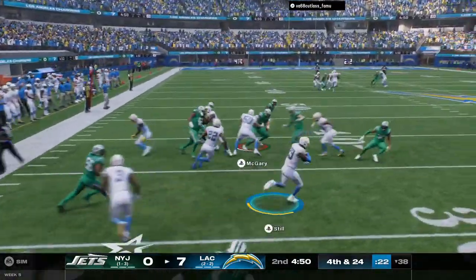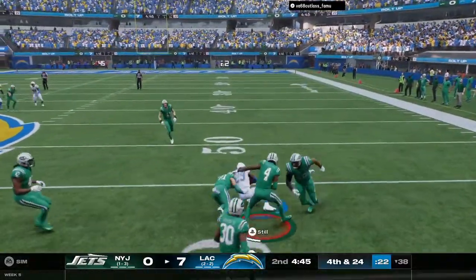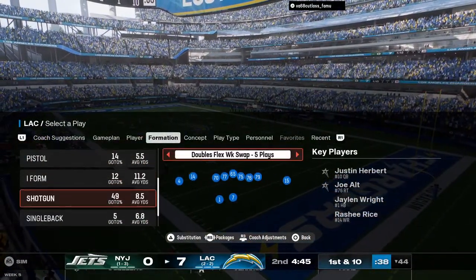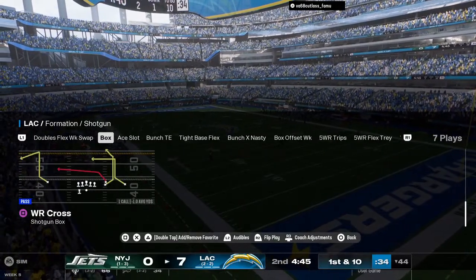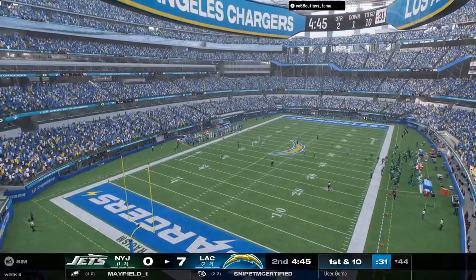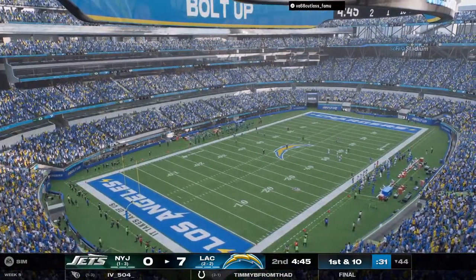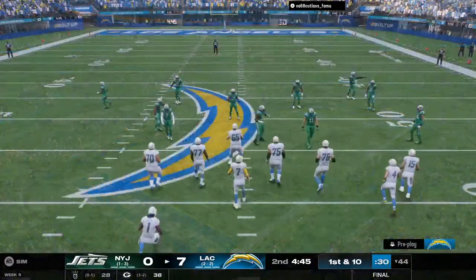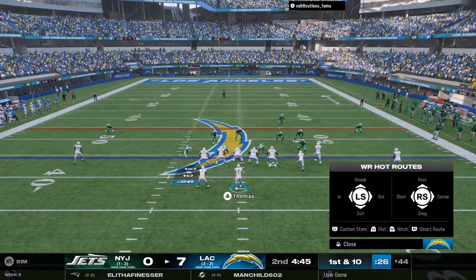He has it at the 22. And you'll love the effort on that return as he gets him all the way up beyond the 40. Excellent return. He got 22 before being stopped. And it's going to be their football coming up. So the Chargers start off with good field position as they get ready for 1st and 10.